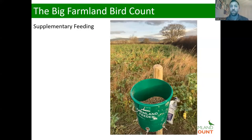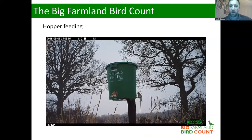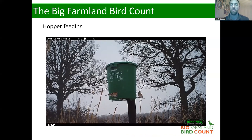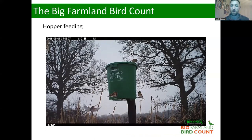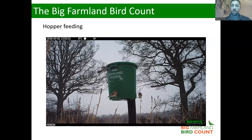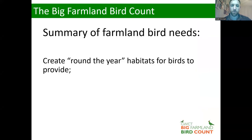But the vital thing with this is that we use them in conjunction with our cover crops and not just on their own. So here's a video of some brambling on one of the feeders. You can see there kind of snow and sleet going past. So really terrible weather, just to highlight the time of year when there's so little food out there. And doing this, it's not rocket science. It's just like we do in our gardens, but doing it out on the farmland, and it makes a huge, huge difference to the survival of our farmland birds.